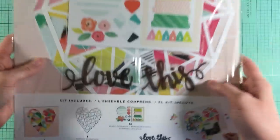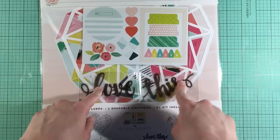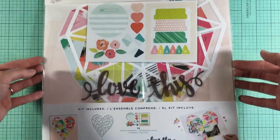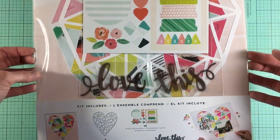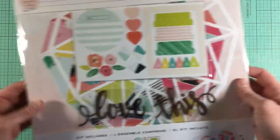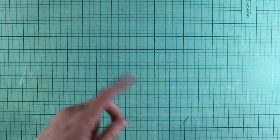So I have plans for this. I'm going to put this together and put it in one of my shadow boxes and hang it on my wall as an art piece, a scrapbooking art piece. So I'm super excited about this. I think this was about $6, but I love it. And they also had a different pattern. It was just a plain geometric one with just a 12 by 12 square.